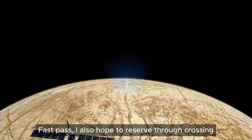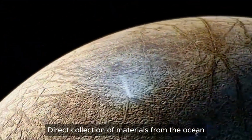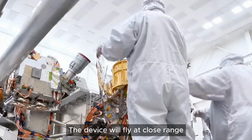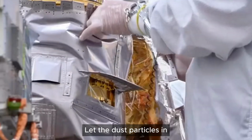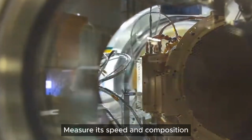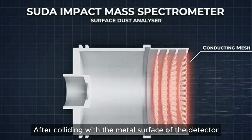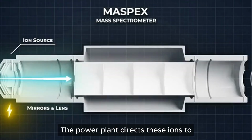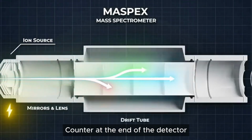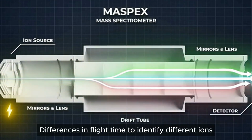During the fast pass, scientists also hope to directly collect materials from the ocean. The dust analyzer will fly at close range, open its cover, and let the dust particles in, measuring their speed and composition. These particles, after colliding with the metal surface of the detector, will break down into basic elements and ions. The instrument directs these ions toward a detector at the end, identifying different ions by differences in flight time.